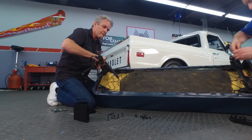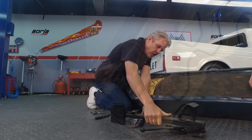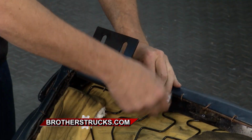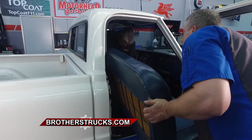Problem with that, Jazz, is all the time that it's going to take to do that. And then they had to kind of guess where to put it and stuff. We've taken care of all the guesswork for you. The brackets just bolt on, no problem at all. No cutting, no welding, no nothing. Just bolt them on, slide the seat back in, you're rolling.